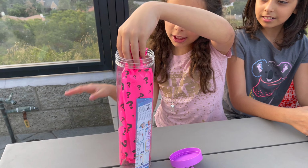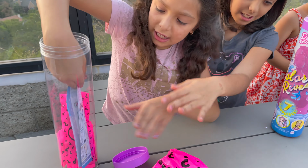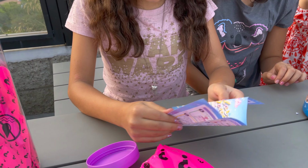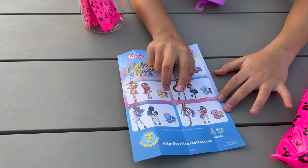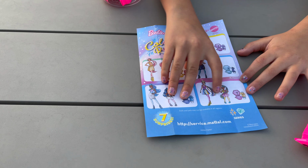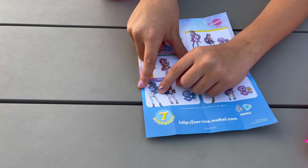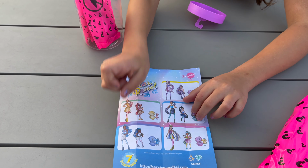I think this one is the doll. Amazing! Okay, let's not open that yet. Yeah, let's take out these instructions. Look at all the dolls you can collect. So it looks like you can get them in different things. Like these look like tights and nice colors. I really like her skirt. I like how it's silver and not like this fluffy type.